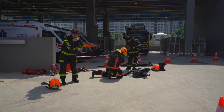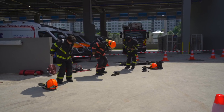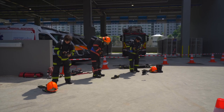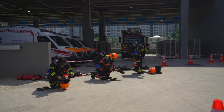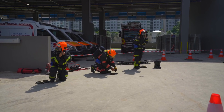Right now, as you can see, the firefighters are donning up the BA set. Inside the BA set is air, not pure oxygen, air. This allows the firefighter to go into the risk area for a maximum time, again depending on the fitness of the firefighter, because the consumption of air is determined by your fitness.